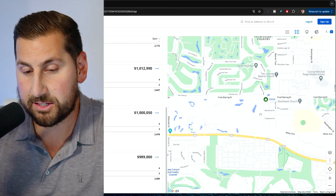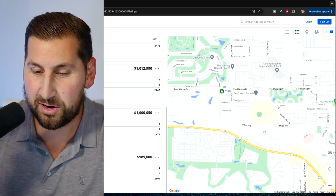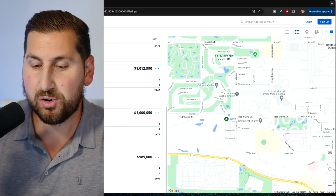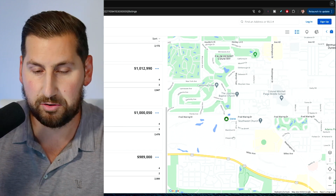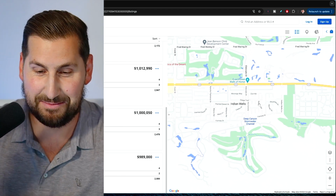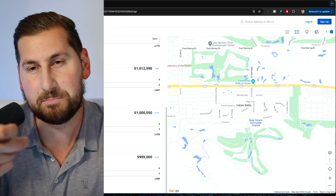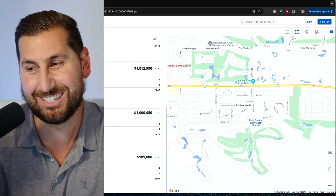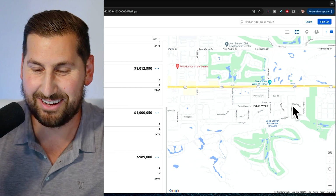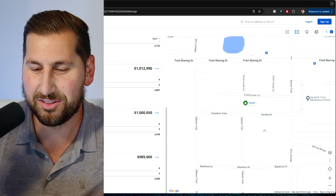Now, the thing about this home, it's right by Fred Waring Drive. This is really the border of Indian Wells. You're right by Palm Desert Country Club, so you're more next to Palm Desert, okay? So the true Indian Wells, it's still the Indian Wells zip code, but it's almost like Beverly Hills has its own zip code, and then they have a Beverly Hills post office zip code. It's just different. So same thing here. Indian Wells is more down here, and this is sort of on the outskirts, one of the last communities to be called Indian Wells.